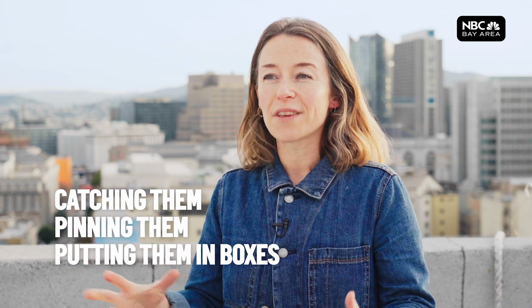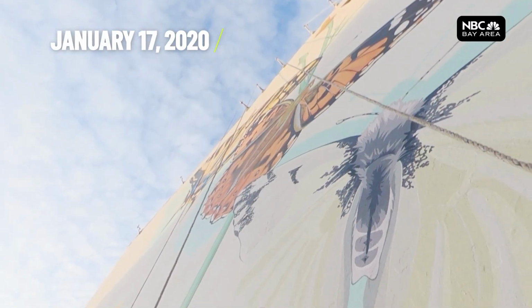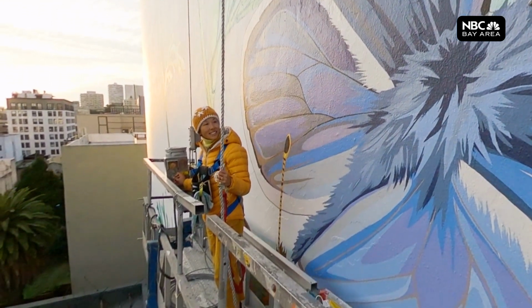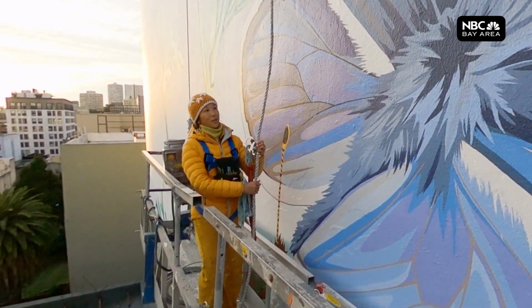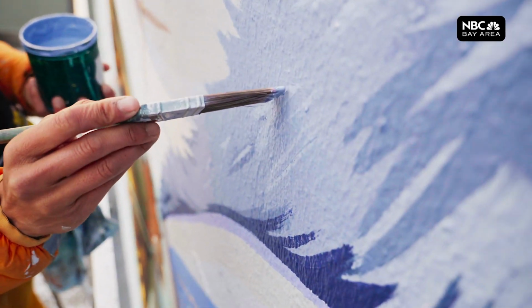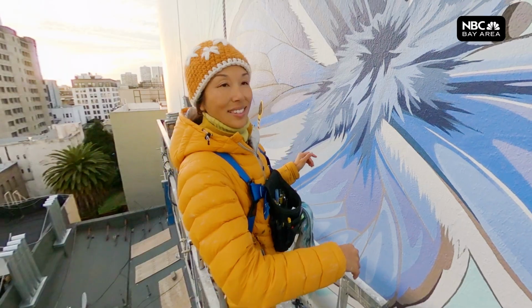Misguidedly, people were catching them and pinning them and putting them in boxes and then displaying them on their walls, and I think we've come to a place where we don't need to do that anymore. We spoke in January as the fearless painters made their way to the sunny south wall of the building. And stop. So here we are at the Xerxes Blue. It has breathtaking iridescent wings. This butterfly has about 26 different colors.